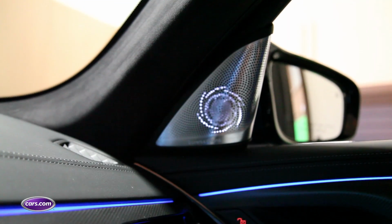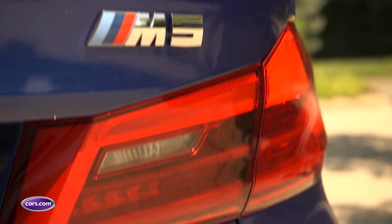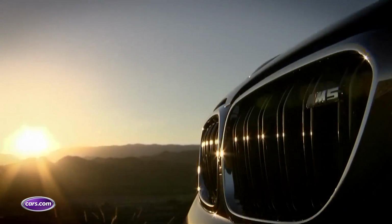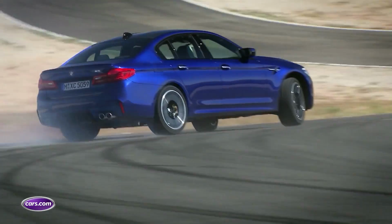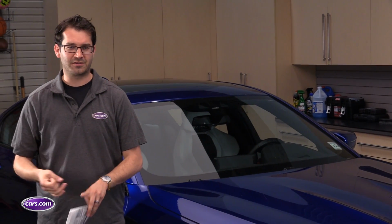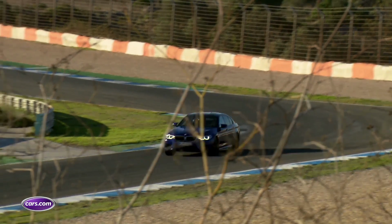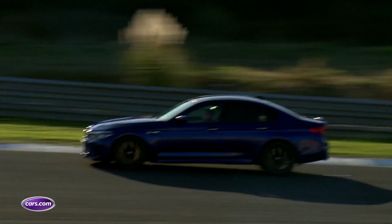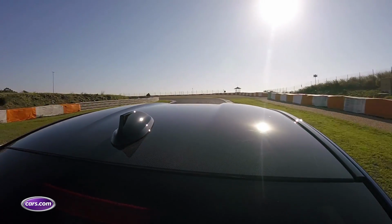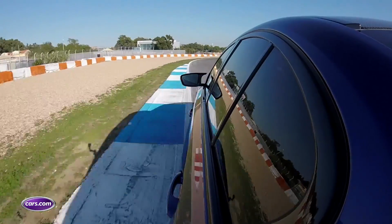The last two big ticket items on this option sheet are the $3,400 Bowers & Wilkins sound system and the $2,500 M Drivers package. Now it sounds like a package you would want, right? M Drivers package, gotta give me better steering, better tires, optional sway bars, but there's no hardware at all. The M Drivers package is actually a one-day driver's training course through a BMW facility, and it raises the top speed from 155 miles an hour to 178 miles an hour.